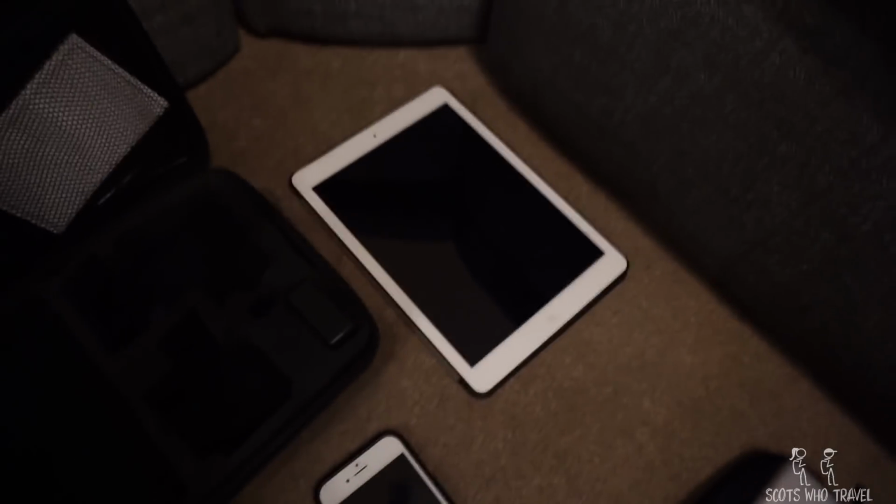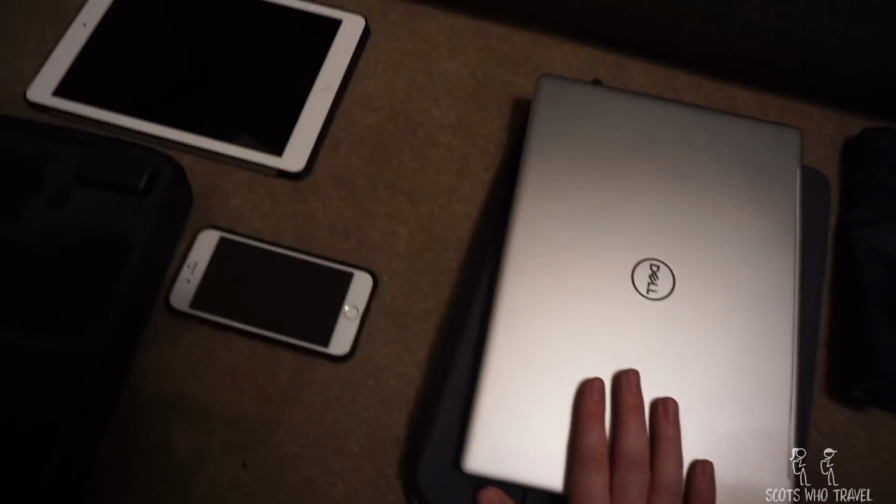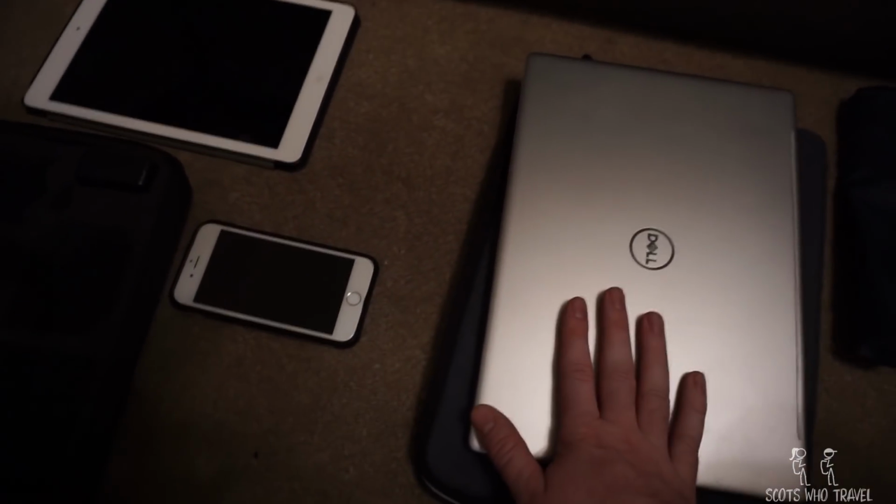Bit of planning maybe on there as well. I've got my iPhone, I've also got my Dell Inspiron just for doing a bit of editing. So that's pretty much everything I'm taking with me. One other thing I wanted to talk to you about before I pack it all away is travel money.